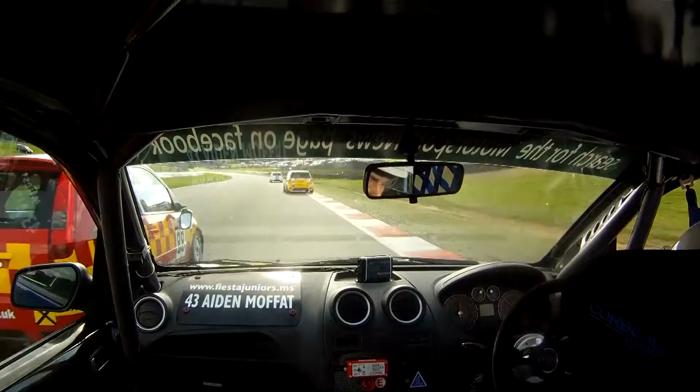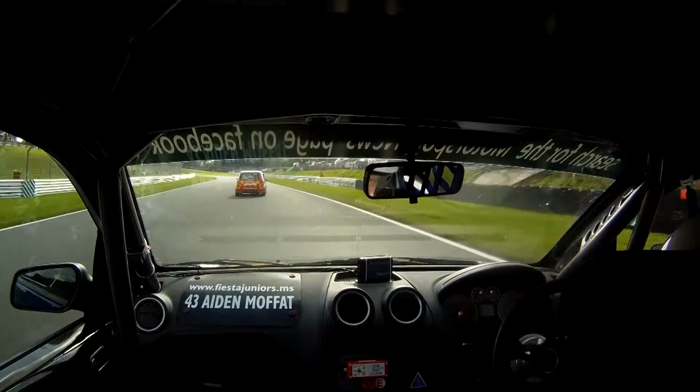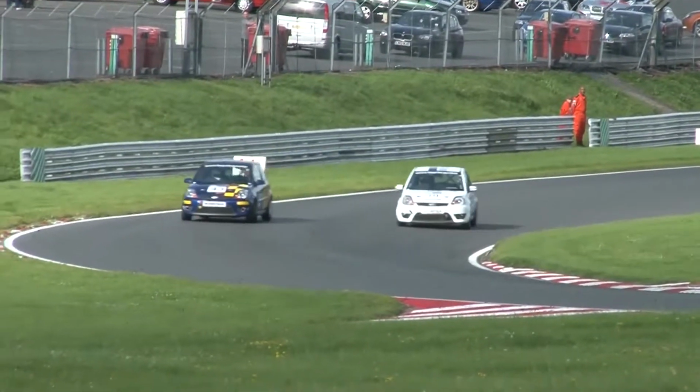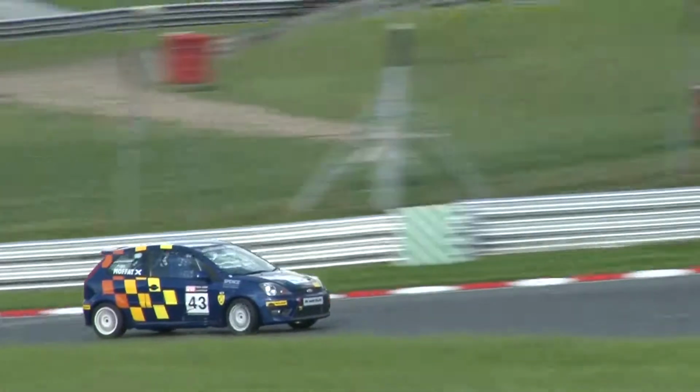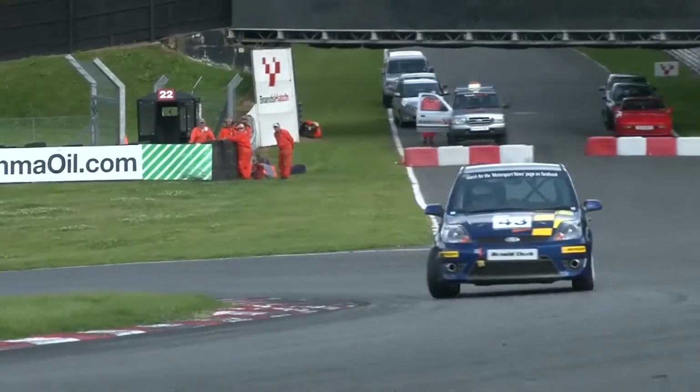Oh, and he's been passed by Ben Wilcox as well. Now, has Aidan Moffat got a problem? Look at the ground that he's lost. The young Scot has lost a shed load of speed. Yes, he has got a problem. Through goes Jack Mitchell into 4th place, and Aidan Moffat, after a sterling opening laps, has dropped down to 6th position.